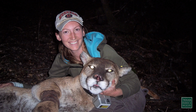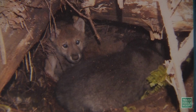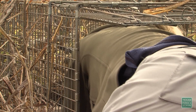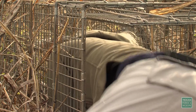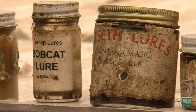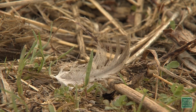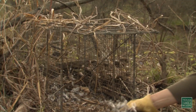Julie is no stranger to catching carnivores. She has worked with mountain lions and wolves in other states. But baiting for bobcats has its own challenges. The trouble is when you put a lot of scent down, a lot of stinky, nasty stuff, and then you're crawling on your belly, odors only go so far. Make it rain.